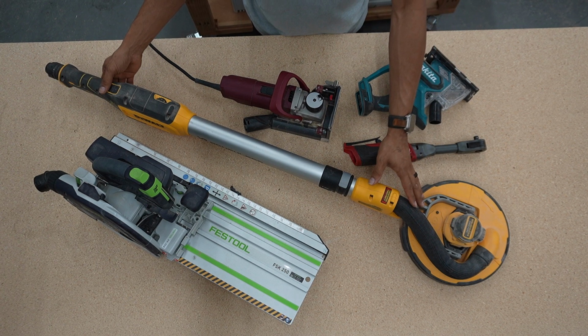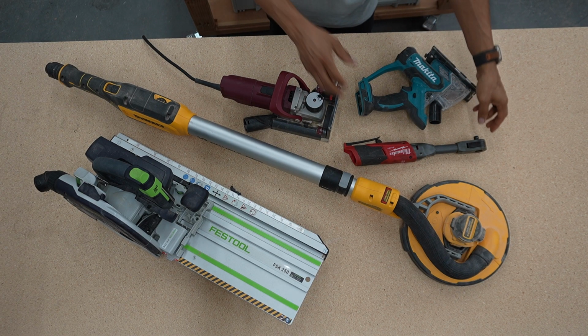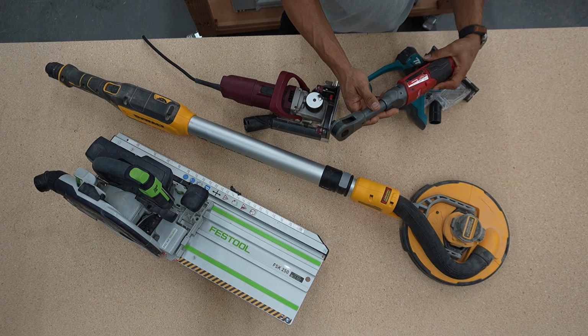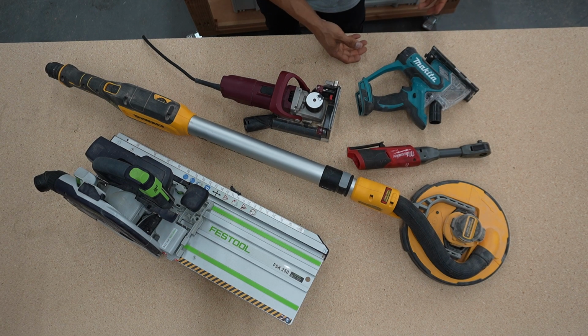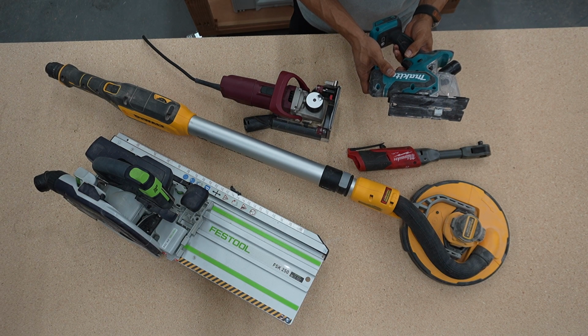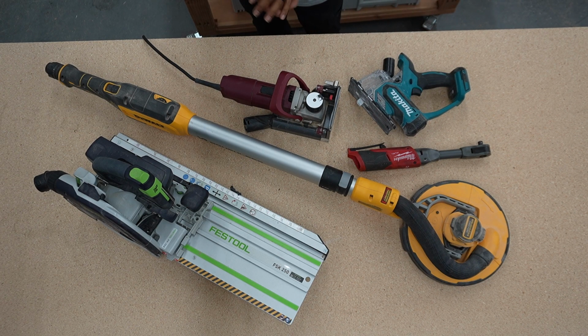I've got the DeWalt drywall sander. It's the DCE 800. Here I have a Milwaukee brushless ratchet. It is the 2560-20, and then I have this Makita, the XDS01, and then of course I have the Lamello Zeta P2.